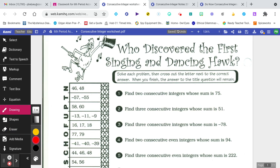So I'm going to do number 1. So it says find 2 consecutive integers whose sum is 75. So on your notebook paper, you're going to put x for the first one. And if it's consecutive, they count up by 1. So the second one will be x plus 1. So I'm going to add them because it says you add them and set it equal to 75. So I'll end up with 1x plus 1x plus 1 and set it equal to 75. That's going to give me 2x plus 1, combining like terms, equals 75.